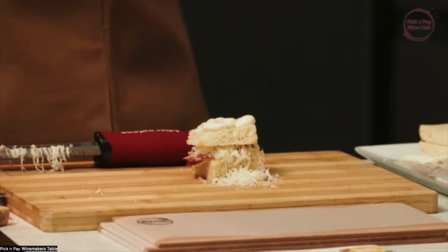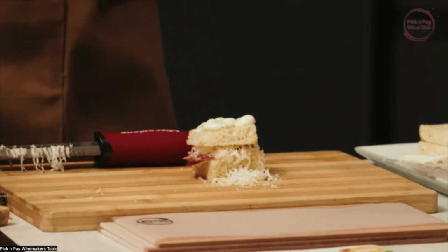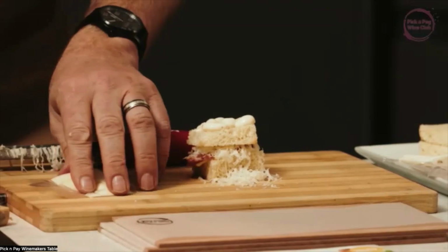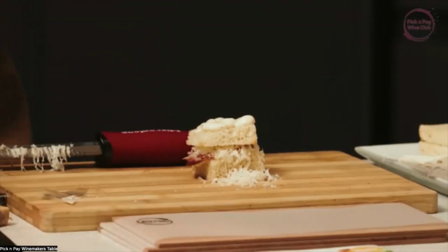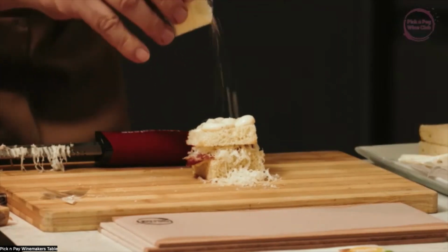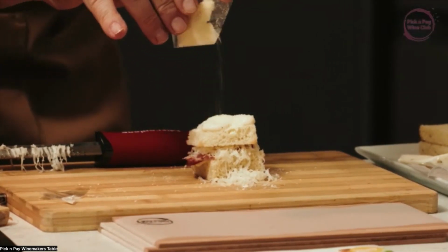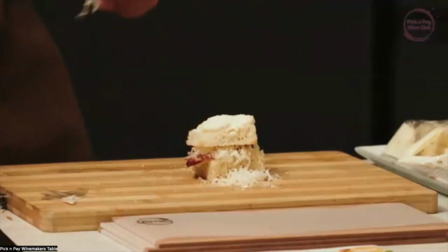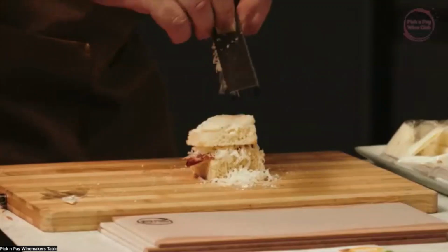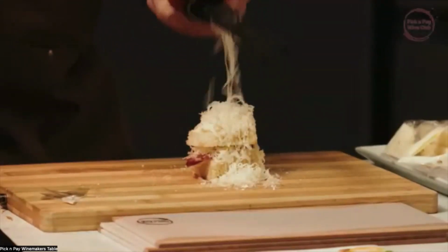Then to add a little bit more of a bite of cheese, we're going to use some Parmesan. This is very finely grated Parmesan, which we're going to sprinkle on the top. And that's going to give it a nice crust. There we are. And then, you know what? I'm going to add a little bit more cheese. Why not? Right to the top as well. That looks delicious. That's going to be crazy.